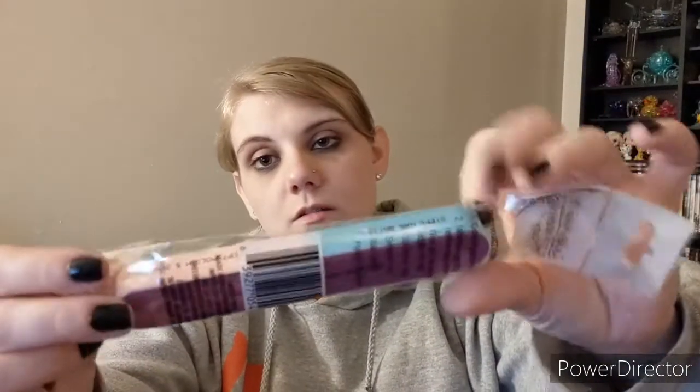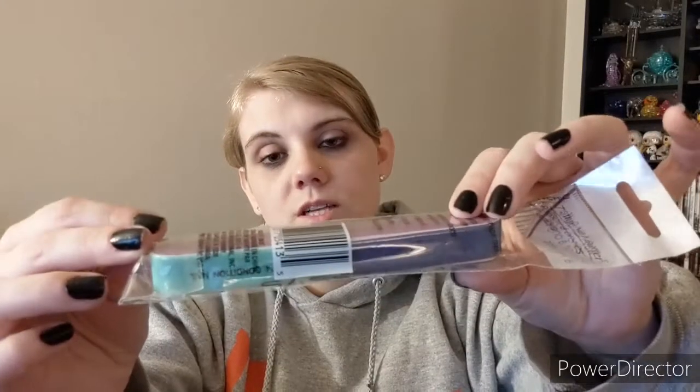I got this 7-way nail buffer. You start with step 1 and then you go to step 7 and then your nails will be super shiny and smooth if you do it right. I've never tried the one from Dollar Tree, but I've tried other ones and they work really well.